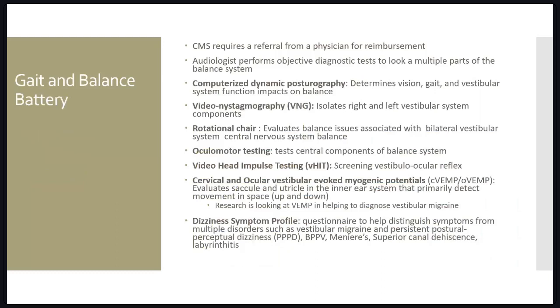So multiple objective exams are available that can help diagnose causes of dizziness. We have computerized dynamic posturography, which determines whether vision, gait, or the vestibular function system is functioning appropriately by isolating each of those systems. The VNG isolates the right and the left ear vestibular system specifically. Rotational chair is good because it allows patients to have their balance system evaluated without having necessarily to walk. Ocular motor testing tests the central components of the balance system and has an association with the vestibular ocular reflex. That video head impulse testing, or VHIT, is a screening for that vestibular ocular reflex.